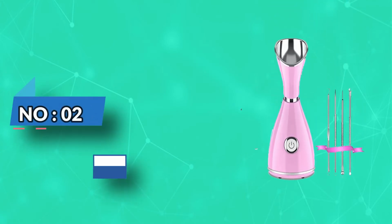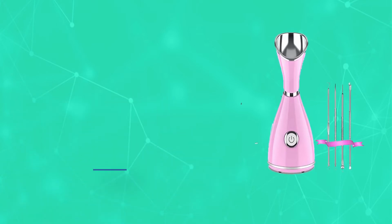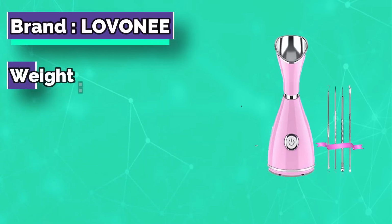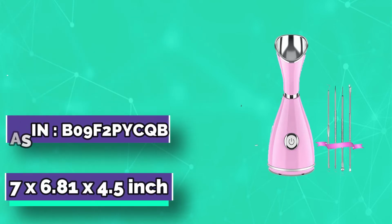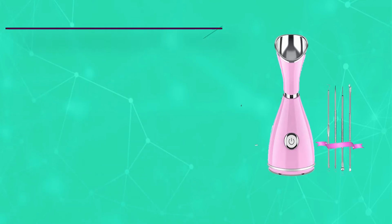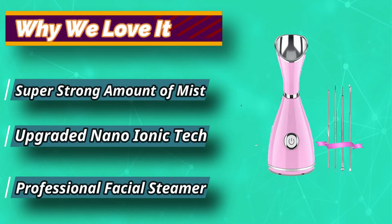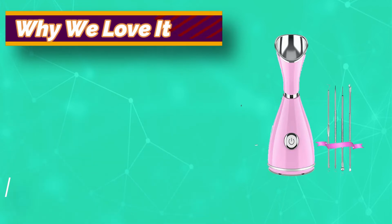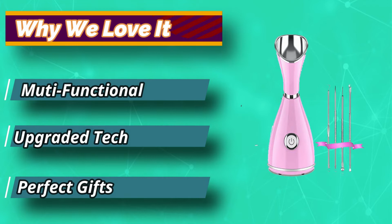Number 2, Loveany Facial Steamer. This little facial steamer is currently Amazon's number one seller for facial steamers with a boasting 4.2 star rating. I bought it with the intention of using it before face masks to make them more effective, and got the added bonus of my sinuses feeling so much better, says one reviewer. Also included is a cute headband to pull all your hair back and four blackhead removing instruments.